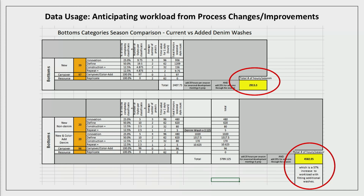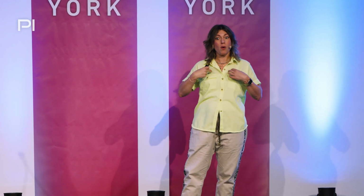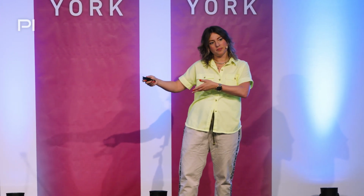So we start to look at it in terms of what-if scenarios. What if we were going to fit every single wash and treat it like a new style? In the workload calculation here, it rolled up to 57% more workload. We have 2 TDs on bottoms. That means we'd need a 3rd TD if we're increasing workload by 50%. Do we have the headcount for this? Not right now. So if you want us to do this, we agree it's a good idea, but here's what it means for the business. Here's what we require to do the work and do it right.